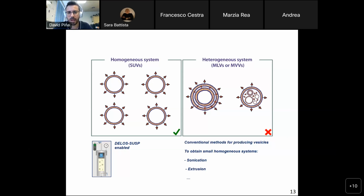We obtain what we obtain with other conventional methods for producing vesicles, such as thin film hydration, where you obtain bigger vesicles or multilamellar or more heterogeneous vesicles. And for pharmacological applications, these vesicles often need to be post-processed through sonication, extrusion or other methodologies to obtain homogeneous systems. So it's more steps, more money.